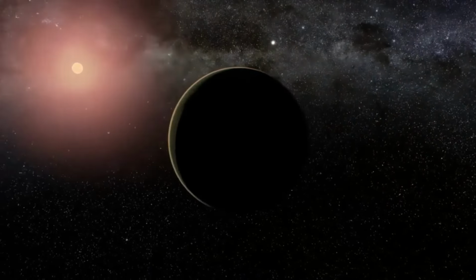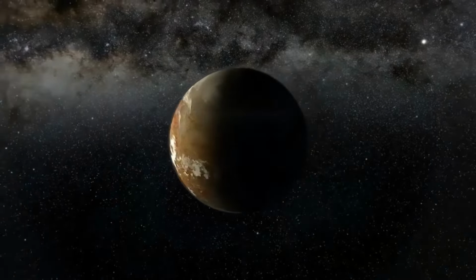We invite you to join us to explore how this telescope has achieved the clearest image of Proxima B.